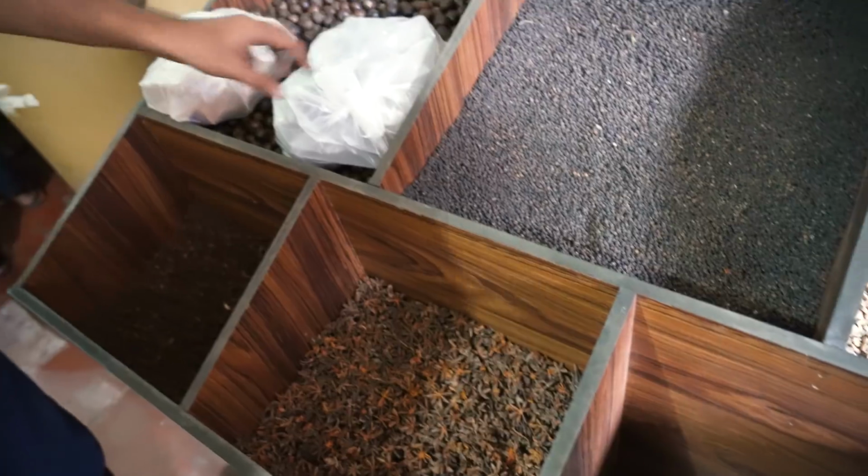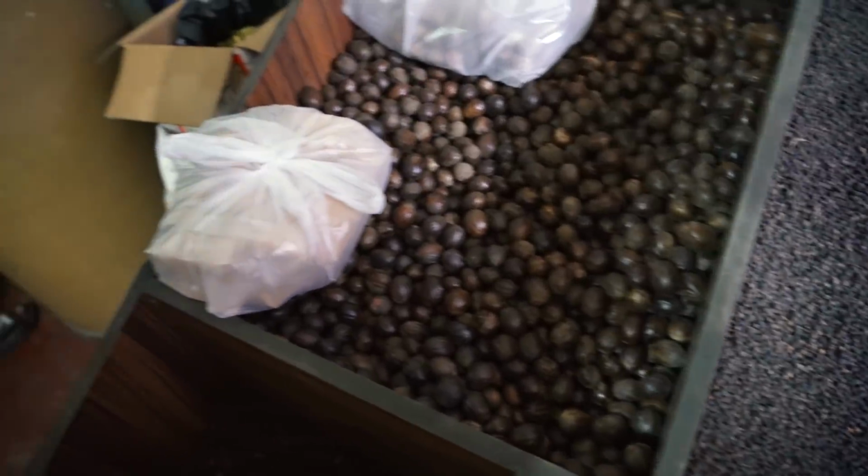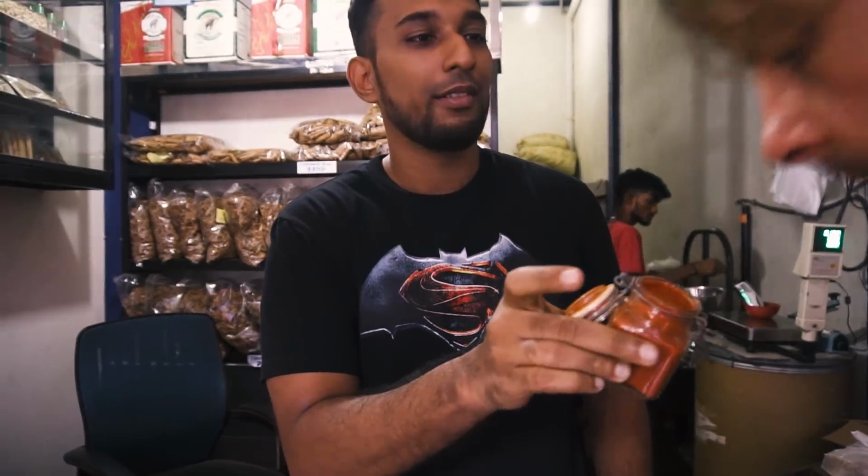And over here we have star anise. Star anise, yeah. So over here we have nutmeg. We have to break the shell. And over here we have paprika. That's a nice colour. Paprika takes 1 year to produce.